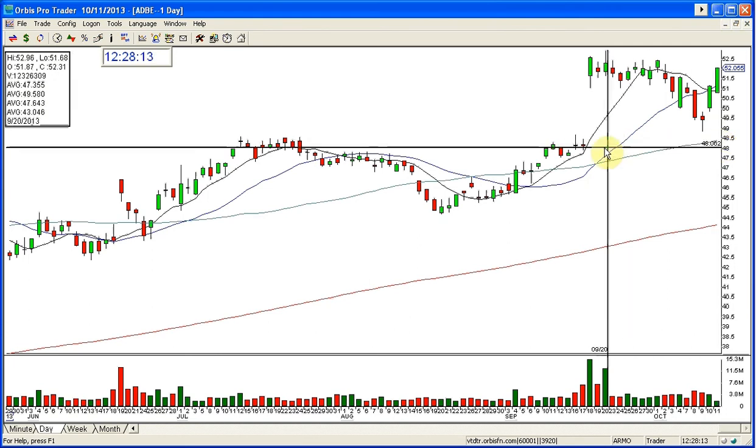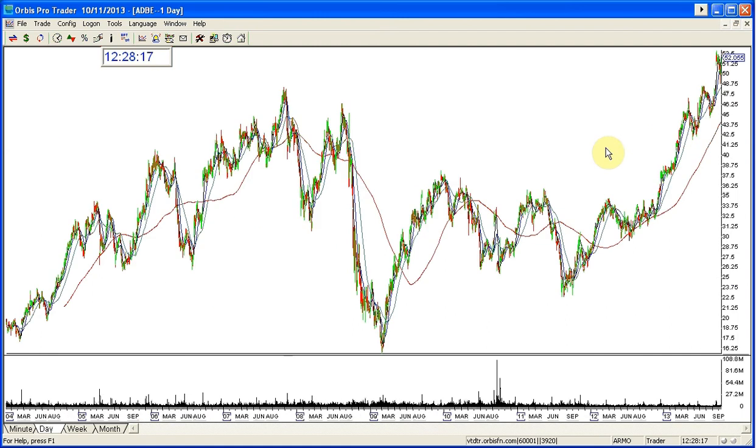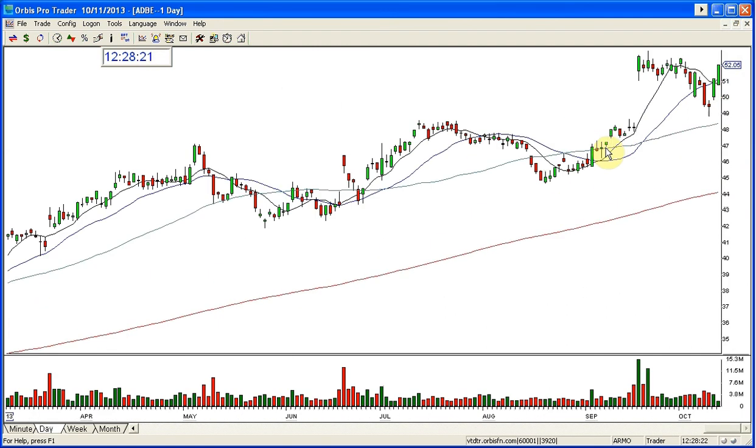Over 52 now, and this will make new highs next week, which will be over 53. And that'll be brand new highs for the stock. So once it gets up over 53, there's nothing stopping this. Next target for the swing trade will be 55. Really beautiful show of strength in this chart. So this is a good example of really showing you the trend and how to play the trend.